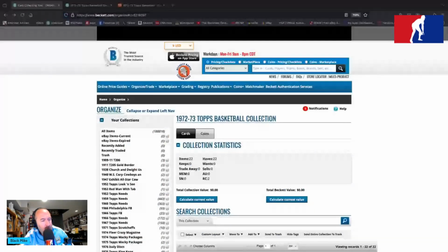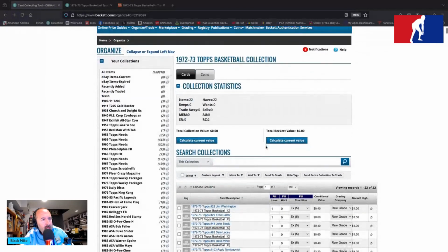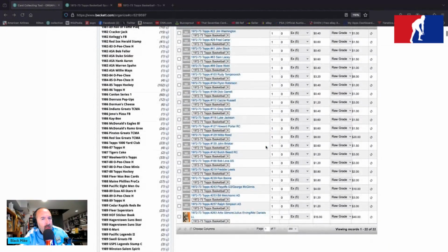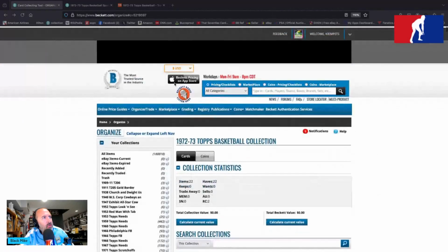Basement Tapes number 245. It's getting saucy here in the 70s. 72-73 Topps basketball, of which I own 22 at this moment. Should probably pick up one of the legendary cards in this set, and we'll learn what card that is in a second. So 22 of them.